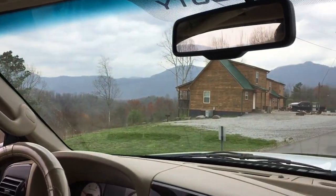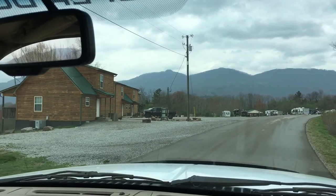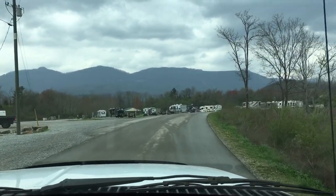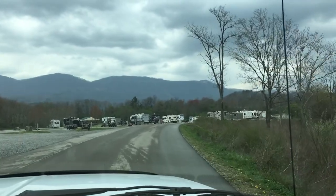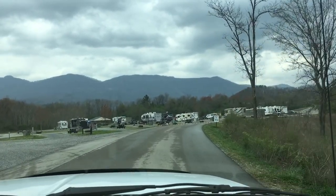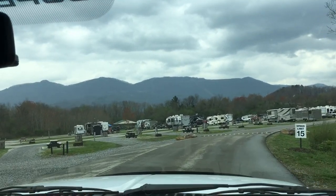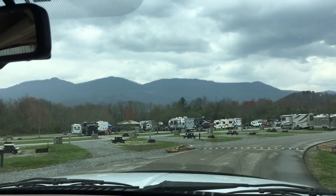You couldn't ask for a more beautiful location to go camping and four-wheeling and just off-roading. It's absolutely gorgeous up here. The mountains in the background, and yesterday when we were up in the mountains, the mist was just floating across the trails as we were riding.